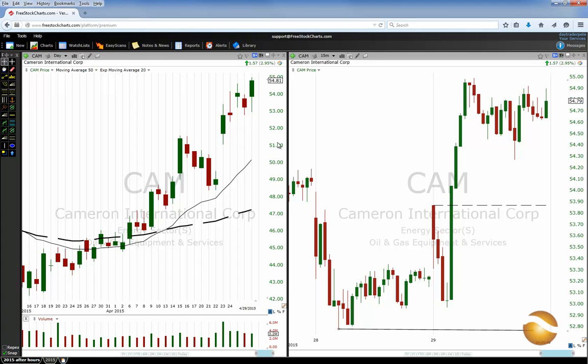So the first trade would have been looking for what? A test of the previous day's low. We actually get it right out of the gate. We got a nice 35 cent stop loss, get a clean doji on the 15-minute chart to look for a trade there, and you get that really, really clean price action. Phenomenal trade there, pulled out of CAM. Really, really good setup there right out of the game plan today.